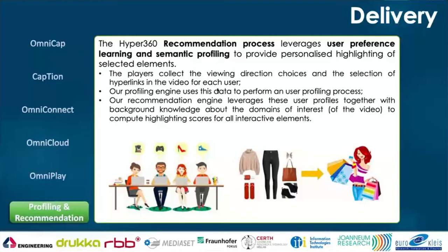The last two components are the recommendation engine and the profiling engine. The Hyper360 recommendation process leverages user preference learning and semantic profiling to provide personalized highlighting of selected elements. During the playback, the player gathers the user viewpoint preferences and behaviors, such as which part of the video the viewer focuses on, for how long, and which objects in the scene they interact with, and sends them to the profiling engine to create and update personal profiles.